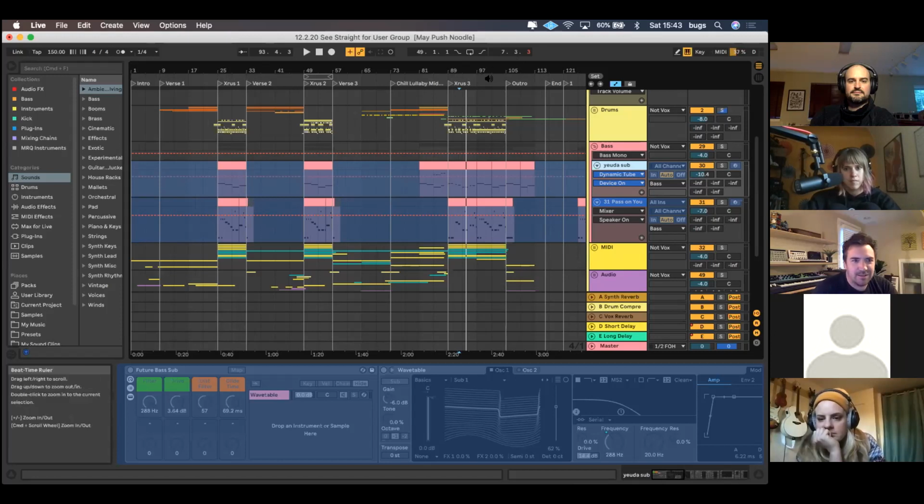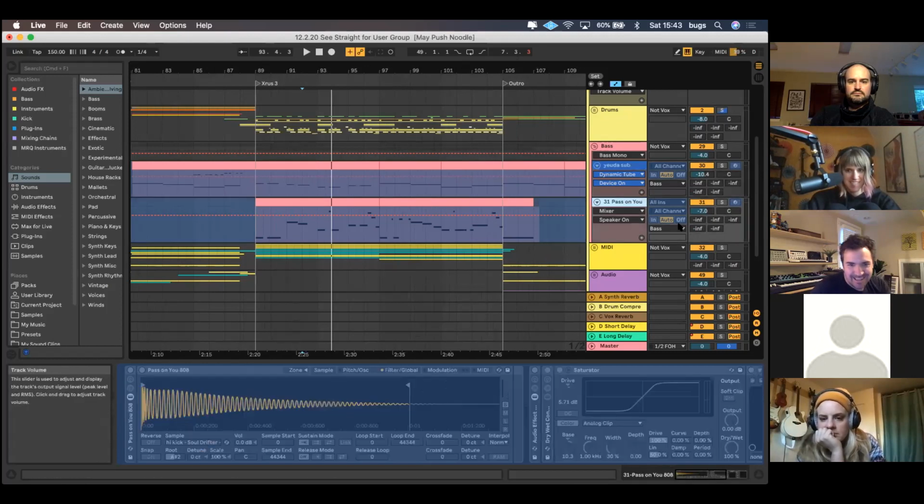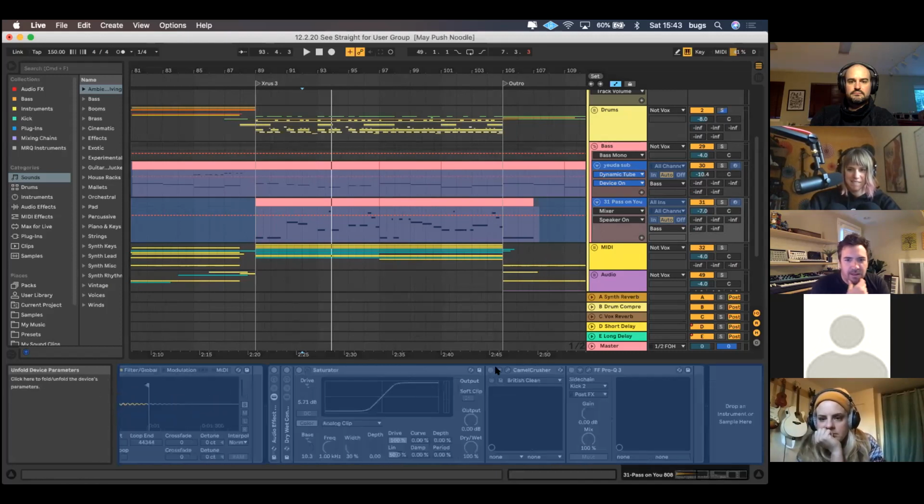I just have a super sub bass called Yuta sub because this was part of Yuta's masterclass. He gave us a sub, so thanks, Yuta. And that's just a sweet wavetable. And then I also have this higher bass, which is a sample with some saturation, Camel Crusher.